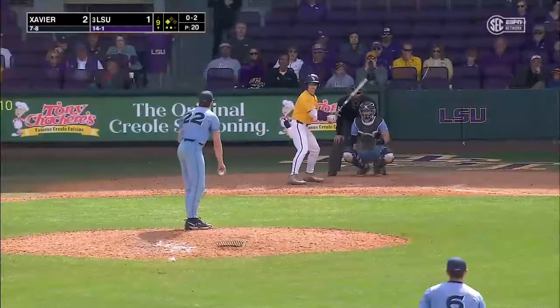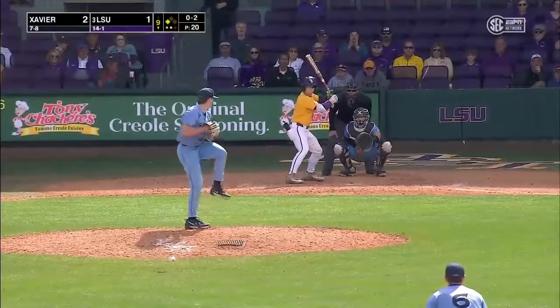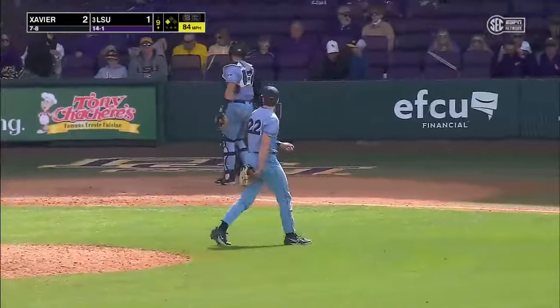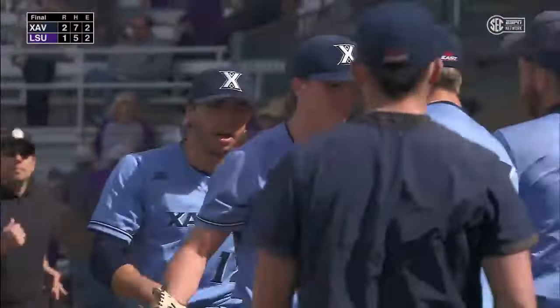Can the Tigers scratch across something here? The pitch. Swing and a miss. This game is over. Jake Hooker comes out of the bullpen and does his job.